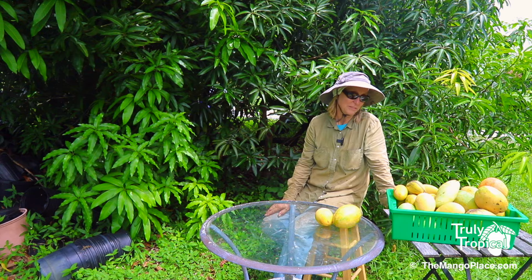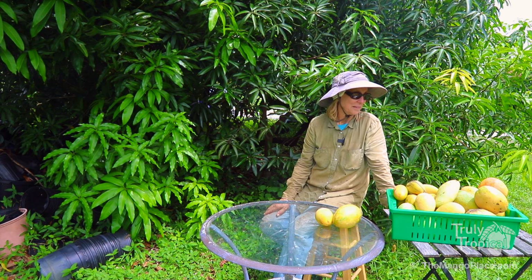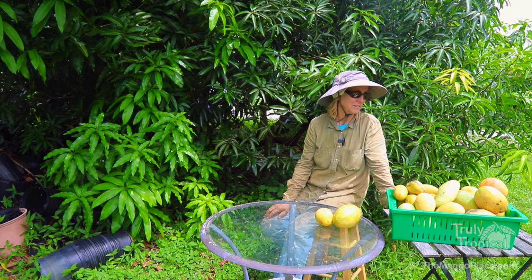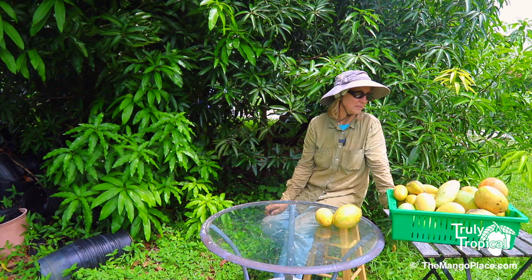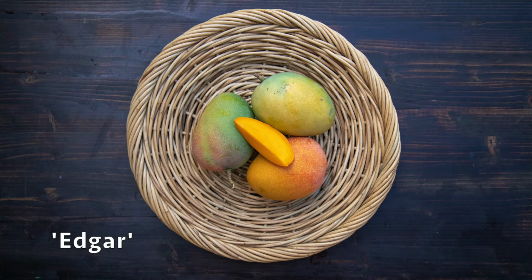I can't believe we have Glen still, because Glen is an early season mango. We've got a few. Irwin, that is something we just have a very small tree of, and we have been picking it, so this is just a few Irwin that are left. Edgar, same thing. All of these are just small amounts.